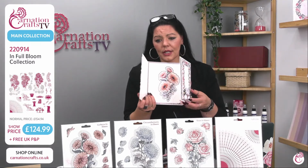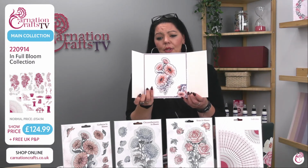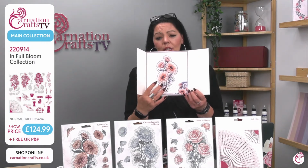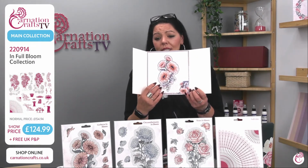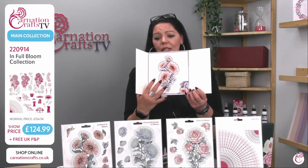Actually, we'll do it this way. There you go. See how we get those elements for the inside as well? That beautiful fan. That's the different ways we can use that fan. So we don't have to use all the mats and layers with it. We can actually use those little pieces that are fronds. Can you just see them moving on my fingers there?